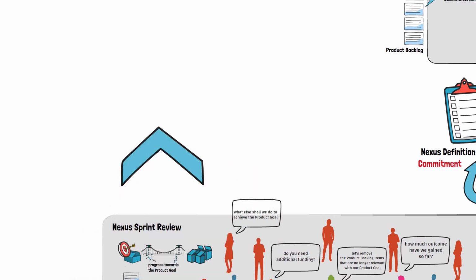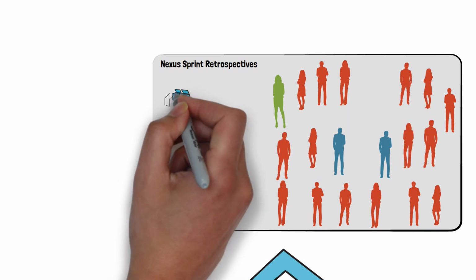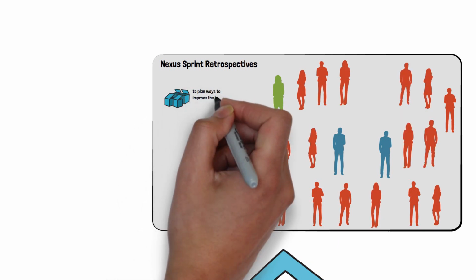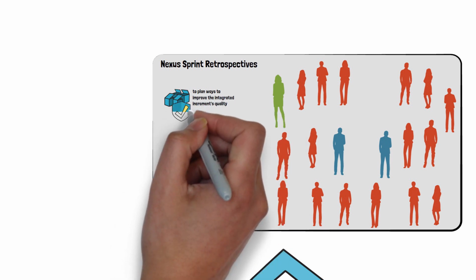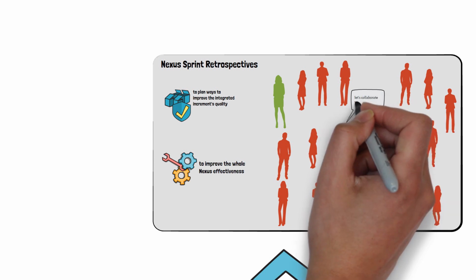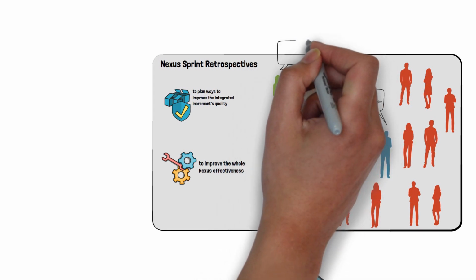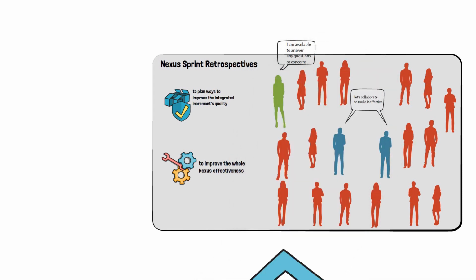After the Nexus sprint review, all members in Nexus will attend the Nexus sprint retrospective. The purpose of the Nexus sprint retrospective is to plan ways to improve the integrated increment's quality and the whole Nexus effectiveness. All of the Scrum Masters in Nexus should collaborate to make the Nexus sprint retrospective effective. The product owner should be available throughout the entire Nexus sprint retrospective to give feedback and to answer any concerns from any members in Nexus.